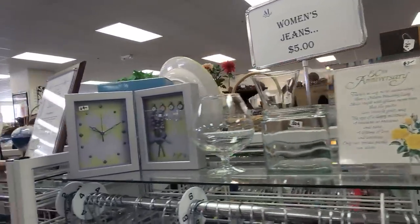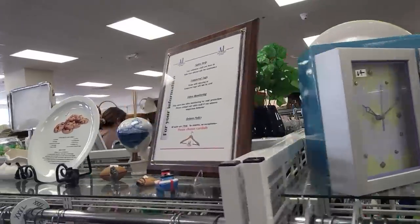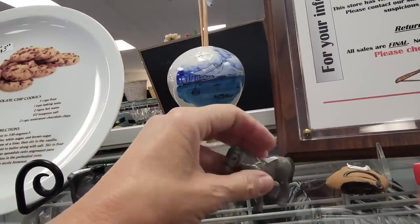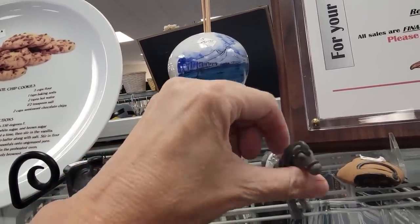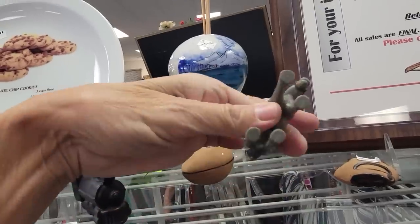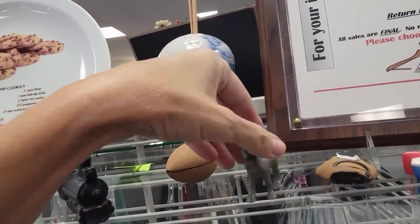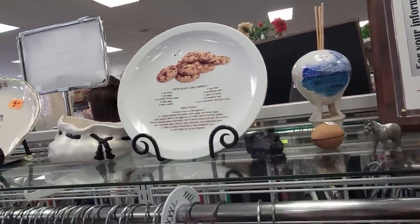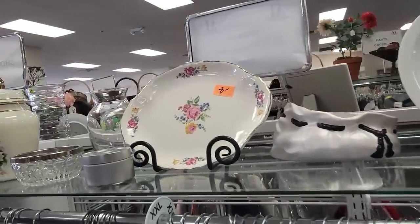They've got stuff on top of the clothing racks here. Oh, a little horsey. He's plastic though. If he was porcelain, I would have gotten him for Rachel. She's got room for a few more now that we totally rearranged her room.